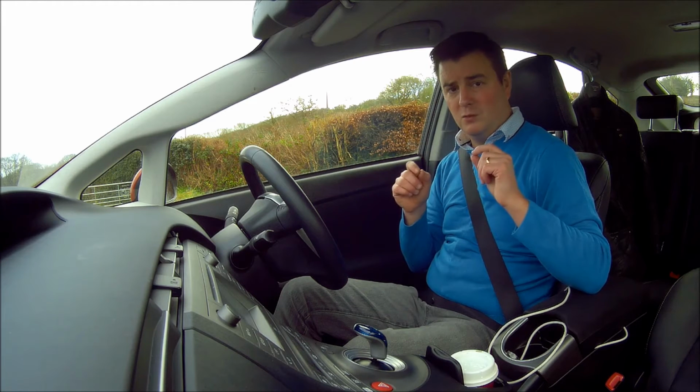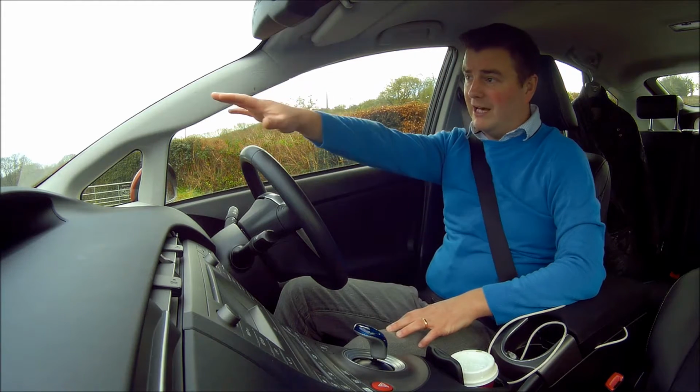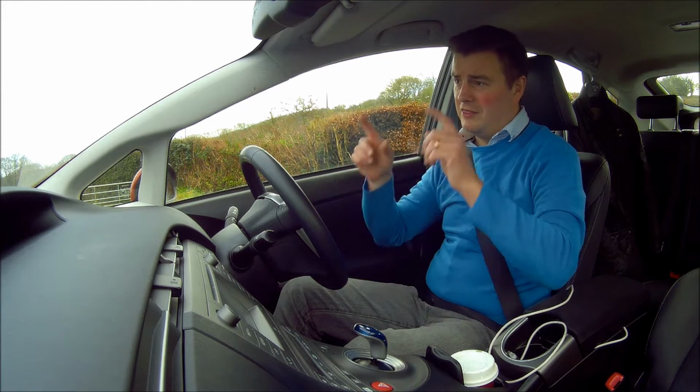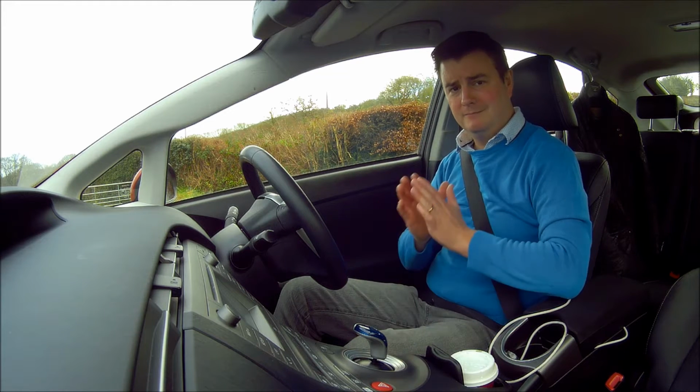But more importantly, what I really want to get down to is why people buy this car. As you look out over here onto this beautiful view, it's something to do with that view, the environment, and saving our little planet.